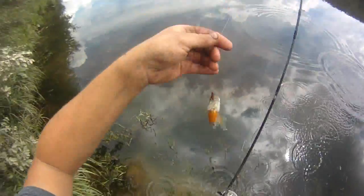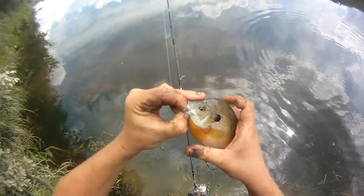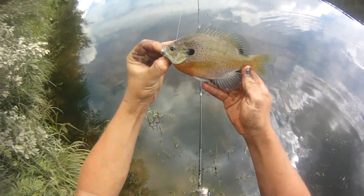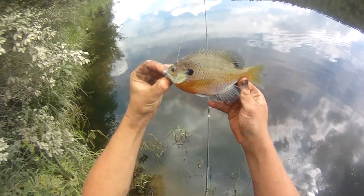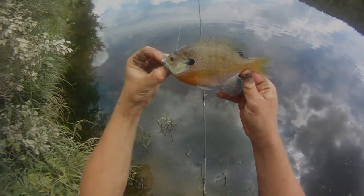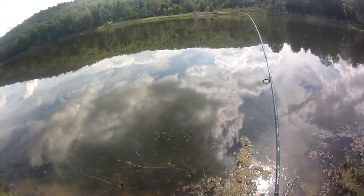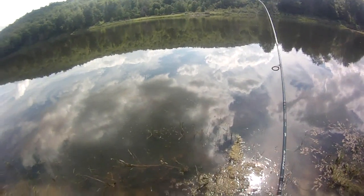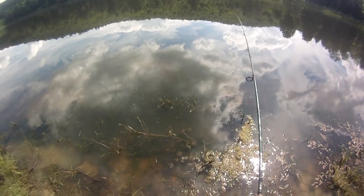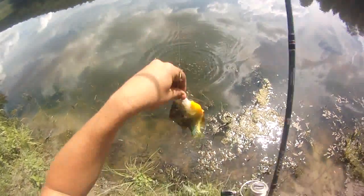There we go. This guy's like in between tiny and small. He's probably like a true 7.5. Might be underguessing some of these really small ones. Definitely slowing down again. Another hookup though. Got some few shy fish out there too. Working on hooking them.